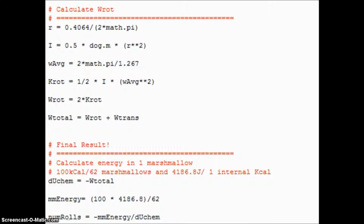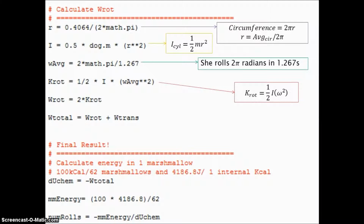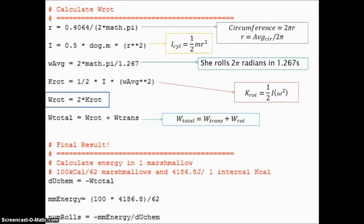The last chunk of code calculates work of rotation. First, I calculated my dog's average radius using her average circumference, then moment of inertia modeling her as a cylinder. I also inputted average angular speed knowing she rolled 2 pi radians in 1.267 seconds. Next, I have kinetic energy of rotation and work of rotation using this equation as previously discussed. Lastly, I added work of rotation and translation to get total work.